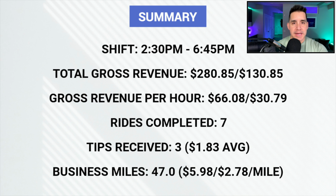So the rides today, it was 7 rides completed. I received 3 tips. So a much better percent, still not stellar, but it's a better percent than yesterday as far as tips. Now I averaged only $1.83 average tip. And I saw this last month for the entire week that I did this, and I'm seeing it again, that tip frequency and the average tip is a good amount lower than food delivery.